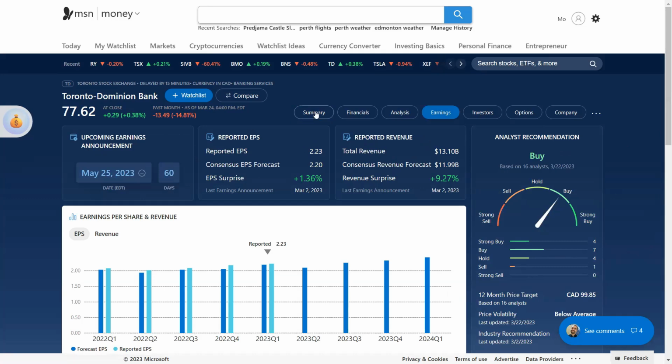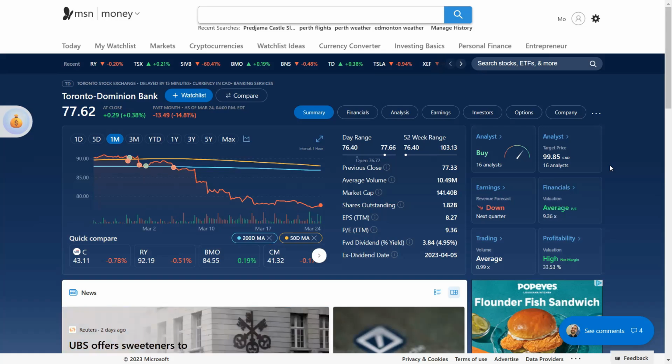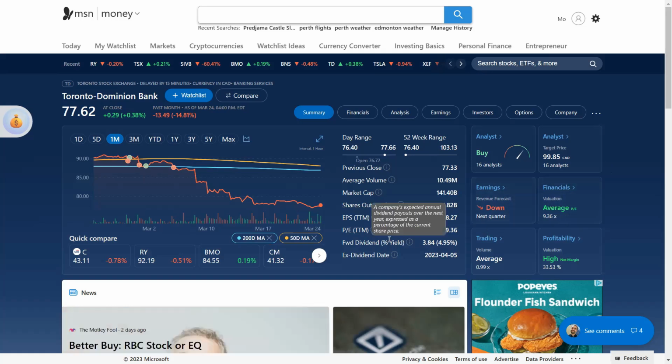And if you look at their overall expected price targets based on 16 analysts covering the stock, we are seeing $99.85 Canadian over the next 1 year, giving the stock quite a decent upside potential. The price to earnings ratio trailing 12 months for TD is at a 9.36 multiple.